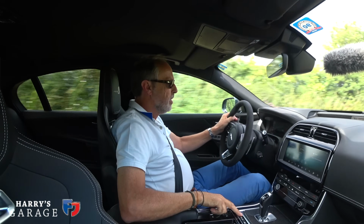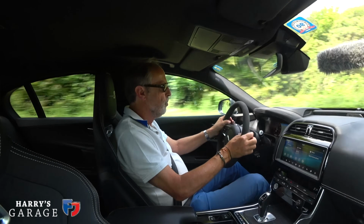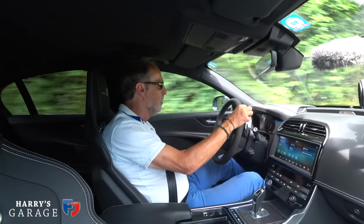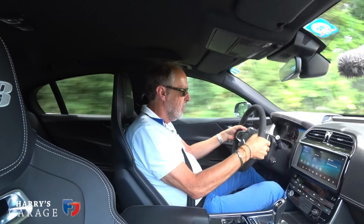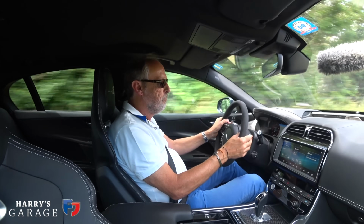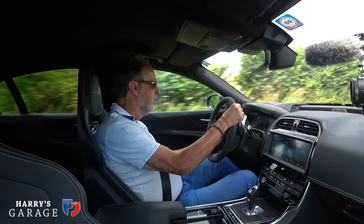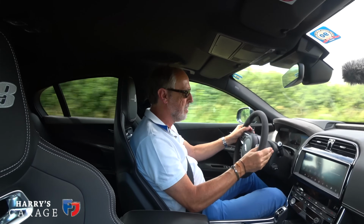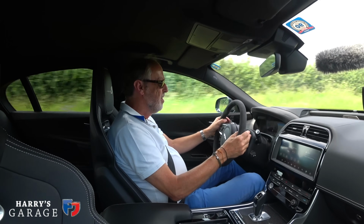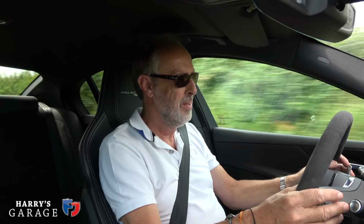Right, just down these sort of bends. I do have dynamic, race, I think, track they call it. So I'm going to put it into track. Just see the difference there is. Nicer paddles behind the wheel. They're aluminium. Just a bigger feel. Oh, it feels good, friend. Oh God. About the only thing these two cars share is 4 doors.